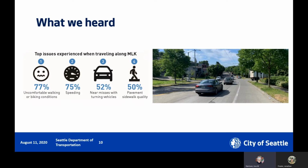The two biggest issues reported with the way the street works today are uncomfortable walking and biking conditions and speeding. No bike facilities are provided on MLK in this area, and in many locations, the sidewalk is immediately adjacent to moving traffic. Speeds are high in this area, although the recent speed limit change may have reduced these since spring. Many of the run off the road and single vehicle collisions may have speed as a contributing factor.